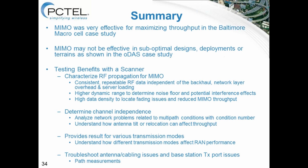So to summarize this whole MIMO webinar, as well as these case studies that we did, we found that MIMO was very effective for maximizing throughput in the Baltimore macro cell case study. And MIMO was not really effective in the ODAS case study, whether that's due to a suboptimal design, how it was deployed, and probably most likely because of the terrain with the high foliage, it was really not effective in that particular case. And this is what a scanner is able to tell you.